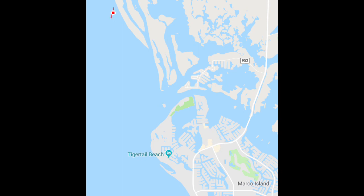And through that day we make it to just north of Marco Island, and we stay offshore again, and we keep working south, and we go in and fuel up at Marco Island at a little marina there.